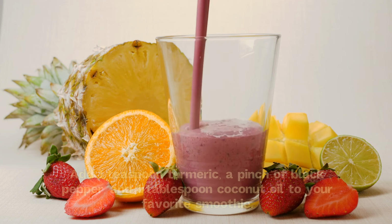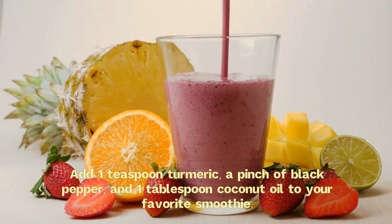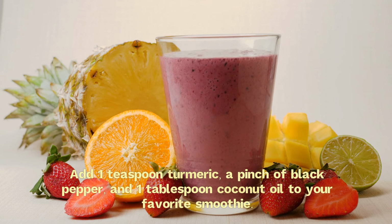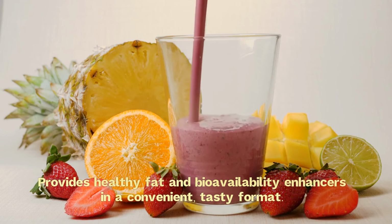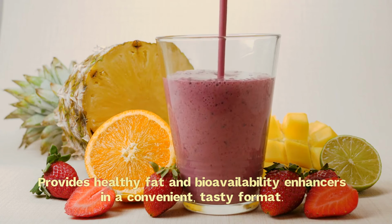Smoothie addition: add 1 teaspoon turmeric, a pinch of black pepper, and 1 tablespoon coconut oil to your favorite smoothie. Provides healthy fat and bioavailability enhancers in a convenient, tasty format.